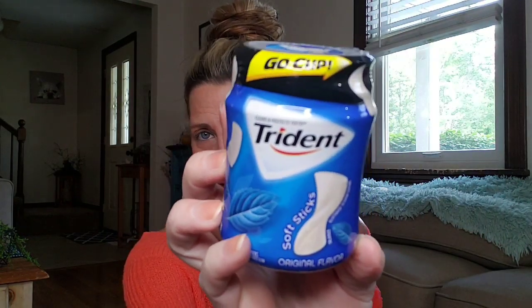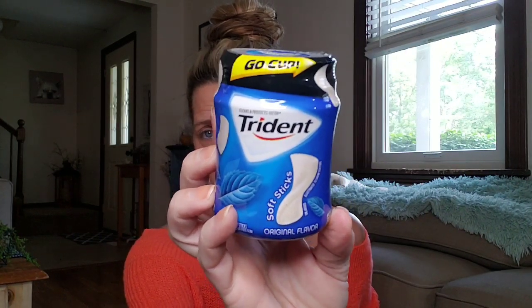A few other items I chose to pick up. I found a Trident Go Cup. You get 50 things of gum. I bought these for my kids. I do not chew gum. I can't even tell you the last time I chewed gum. I would say at least a decade, maybe. Oh, wow, that was scary.